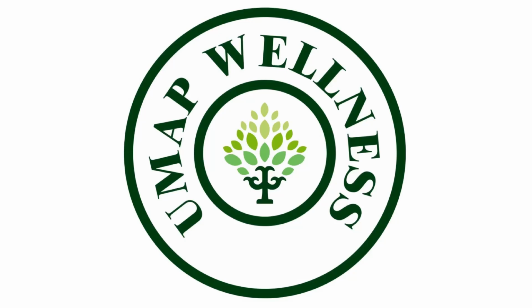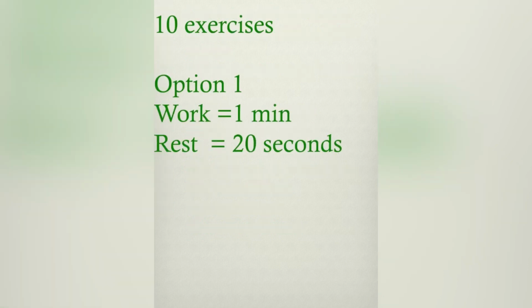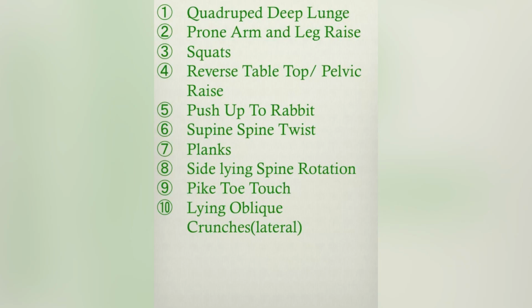Considering you are all warmed up, we are going to do a series of 10 exercises in this video. You may perform each exercise for a minute with the rest of 20 seconds in between, or each exercise for 30 seconds with the rest of 10 seconds in between. Choose the time as per your strength and comfort. You may pause the video and continue the exercise that matches your time.